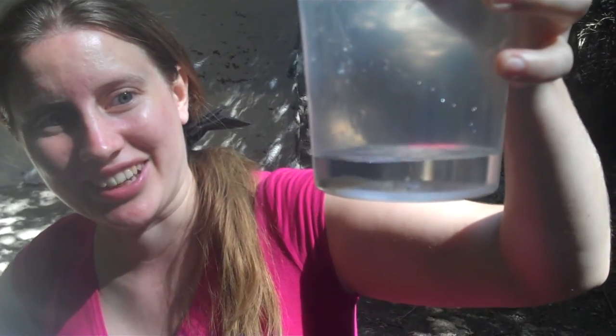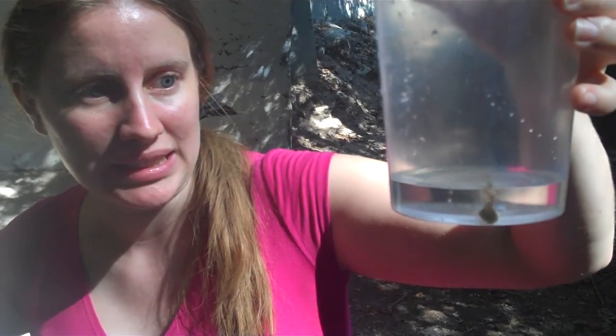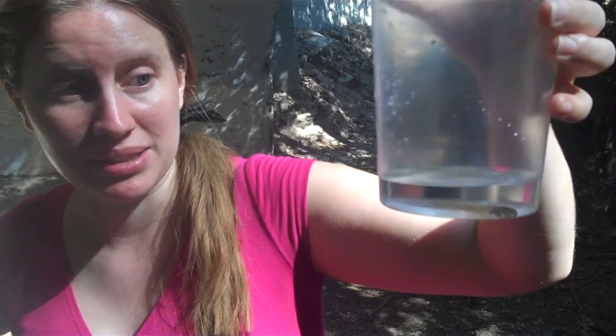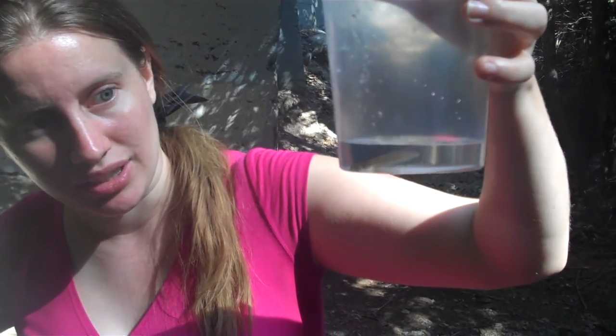So here we have a great looking little tadpole. These guys are very, very common in this part of the river. It's possible he'll turn into a little Baja California tree frog. It's also possible that he could be some kind of toad. It's very hard to tell at this age. You'd need a microscope to really figure it out.